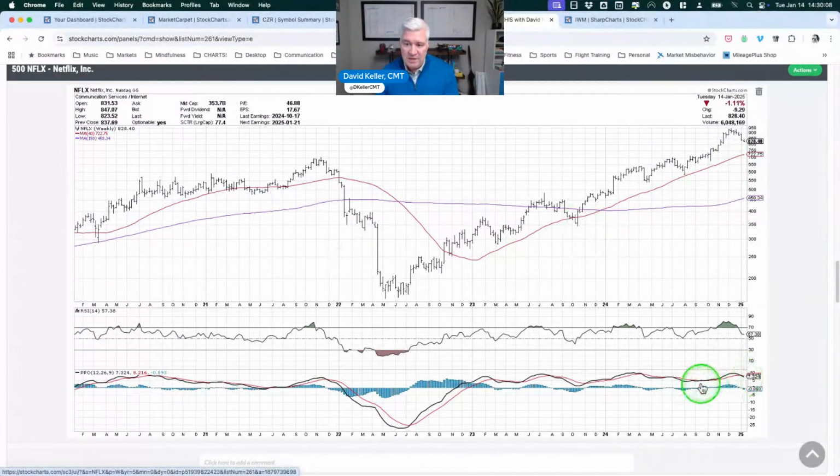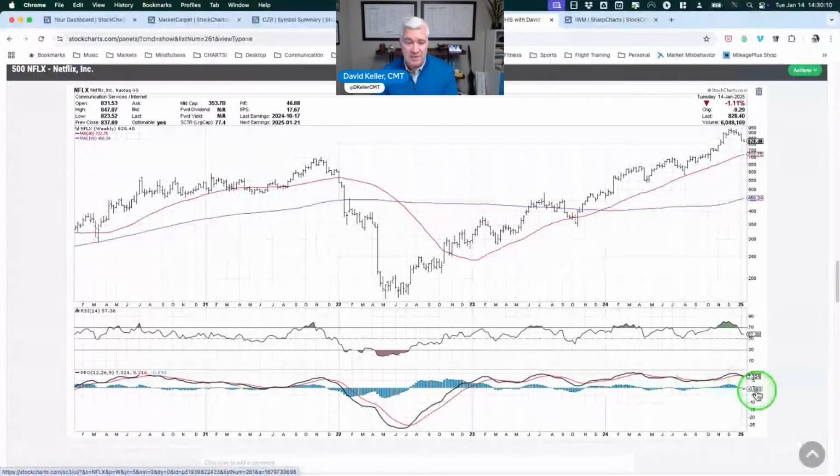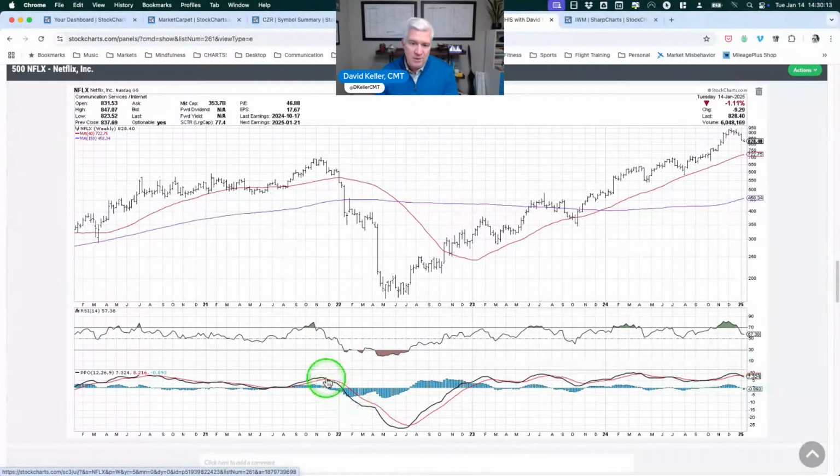The PPO has given a buy signal soon after. What if we don't get a buy signal? What if it just continues lower like we saw in early 2022? You actually didn't get a buy signal till July of 2022, after we'd had a big drawdown.